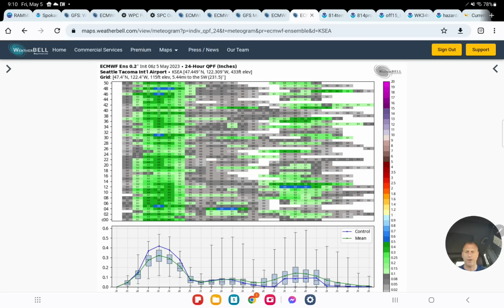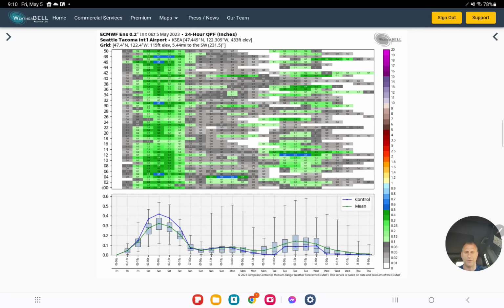This is looking at Seattle-Tacoma International Airport. You see the system we're dealing with here through this weekend. And then you'll see kind of the hit and miss nature. And then the next system that rolls through on Monday, you can see a little bit of a bump there as we go through Monday night into Tuesday.